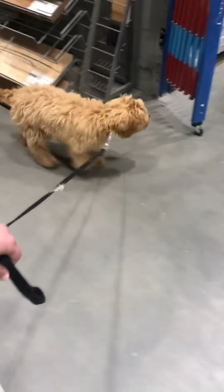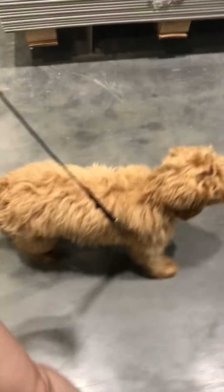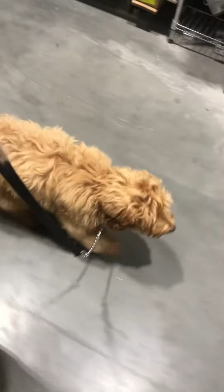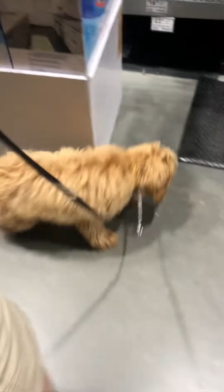Nice loose leash. I still like to let her check things out, even though she's been here a million times before, and even though she is one of our older training pups, because she is about 22 weeks now, I still like to make sure she checks everything out. Leave it. Good girl. This way.